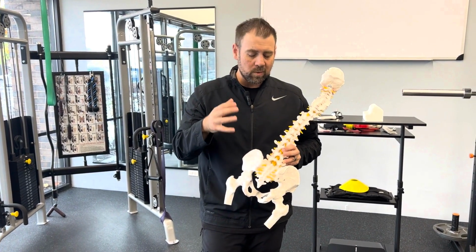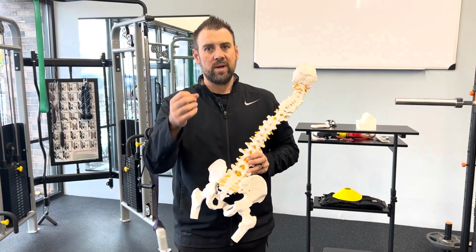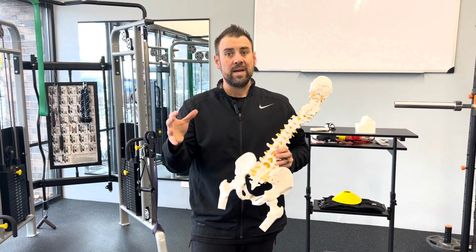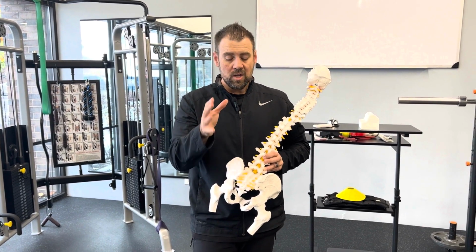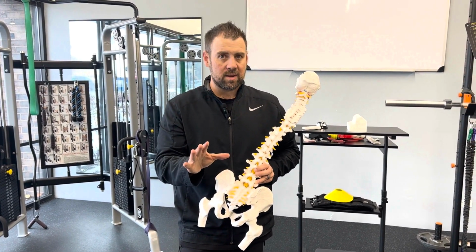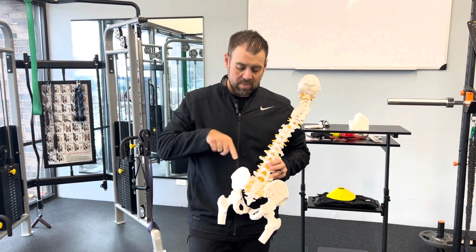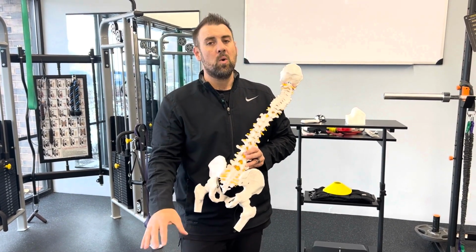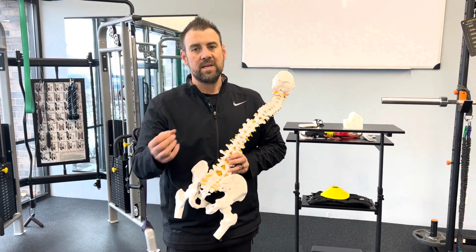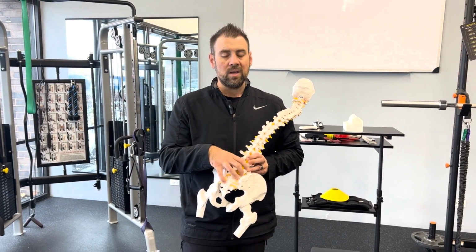So again, this is why we do the exams, we do the x-rays, we do the evaluations, because we really got to nail these diagnoses, because it's going to help you guys get better faster, okay? So when we're dealing with sciatica type pain, we know it's stemming from the low back. You're going to have that pain that runs down through the glute, down the legs, and it's going to go all the way into the toes. That's how we know typically we are dealing with sciatica, and it's going to be stemming from that low back.